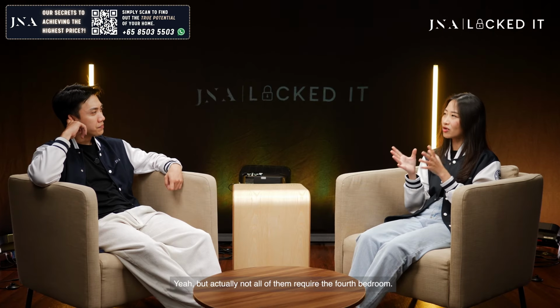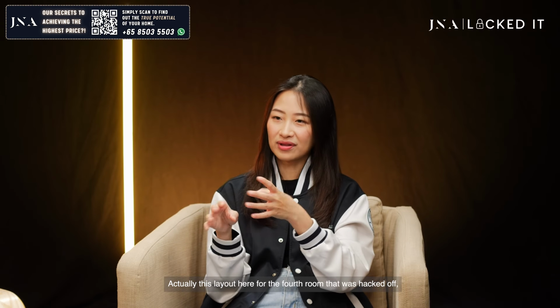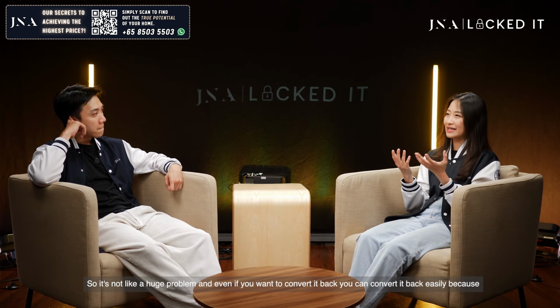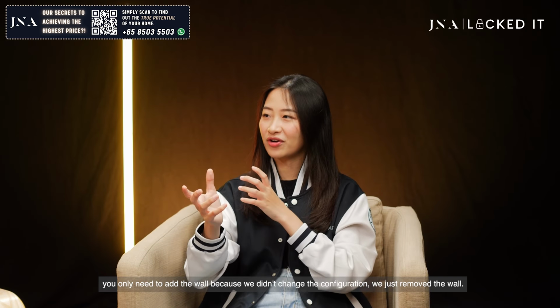But not all of them require the 4th bedroom. Most of them are actually looking for a 4th bedroom for a study. So actually this layout here for the 4th room that was hacked off actually gives you the flexibility to also use it as a study. So it's not a huge problem. And even if you want to convert it back, you can convert it back easily. Because we didn't change the configuration, we just removed the wall.